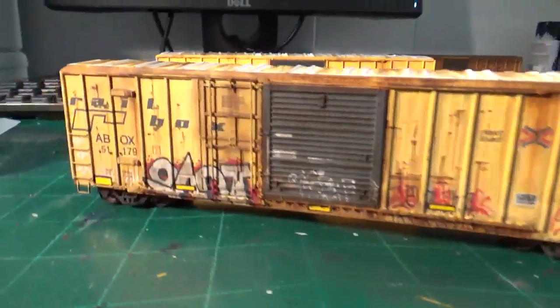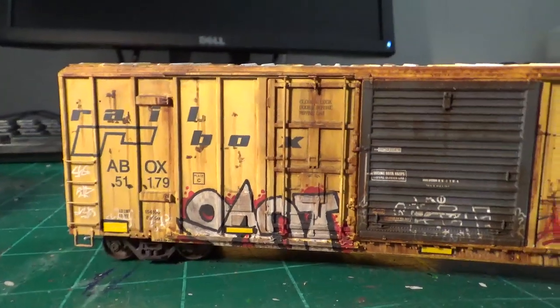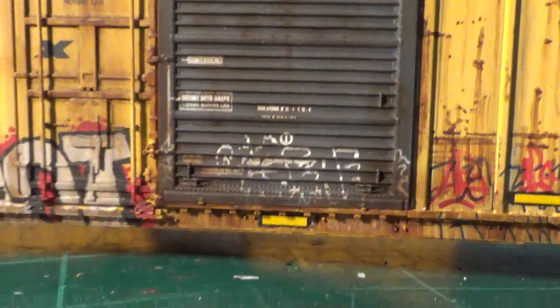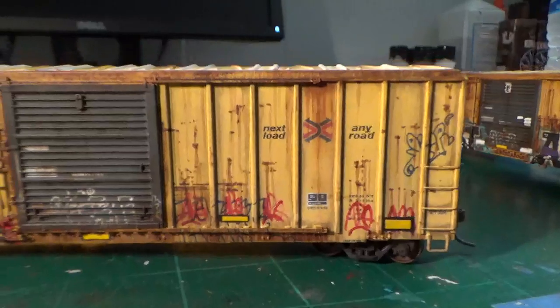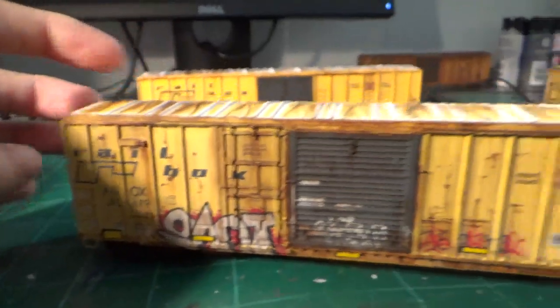Next one is ABOX 51179, and again there's some custom graffiti done, custom weathering, all that good stuff. This one has the primer patches for the safety striping made out, as you can see, black primer patching. Basic weathering on the wheels. Again, got the rust starting to just break down the side of the car. Beat up logo, faded logo.